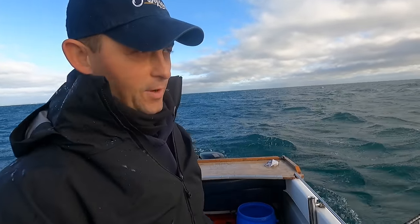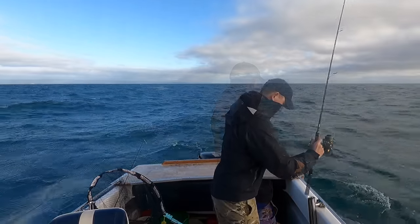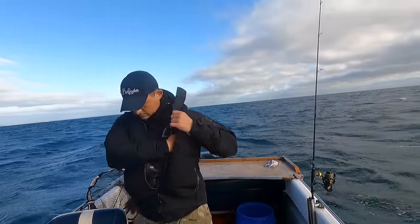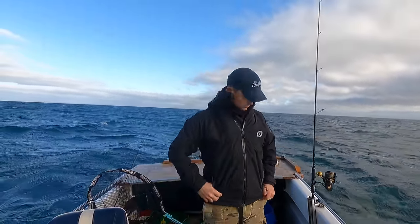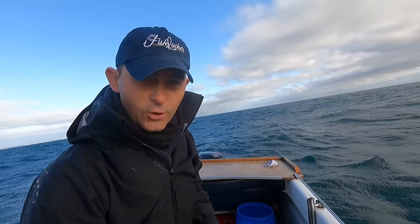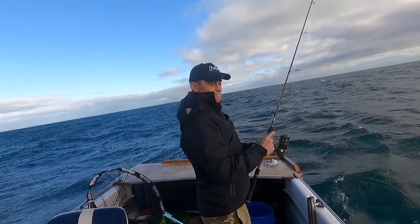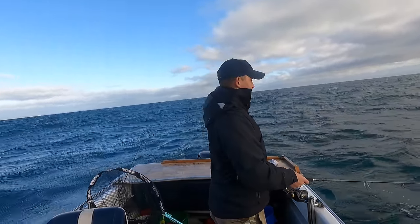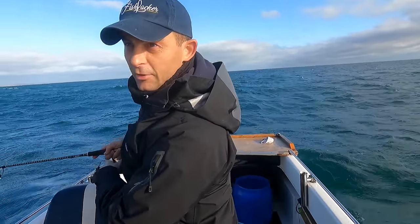I will confess, the forecast is a little bit stronger than it was anticipated. But I'm here now. Drifting at 2.6 knots. It's impressive. Well, I gave it a go.